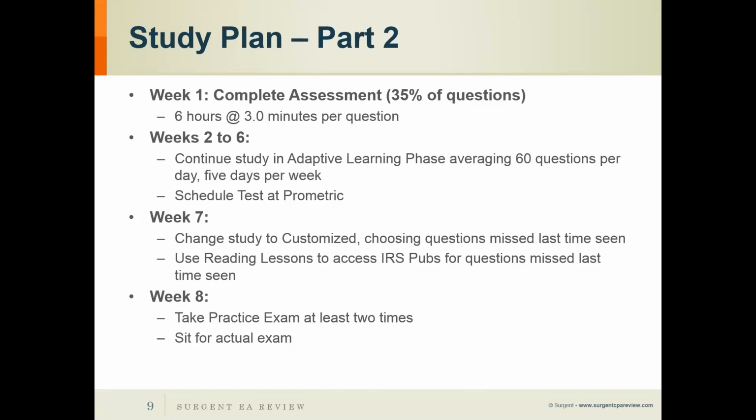And then you're going to go to weeks 2 through 6, where you're going to do nothing but adaptive learning, 60 questions a day, 5 days a week for basically 5 weeks. This is why we wanted you to take a week off after passing part 3, because you're going to put in a long haul, and somewhere in weeks 2 through 6, you're going to say to yourself, this is never going to end. It will end, folks. It'll be ending in about 3 more weeks. So we want you to stay positive, which is why we wanted you to reward yourself for that week off before you started part 2.